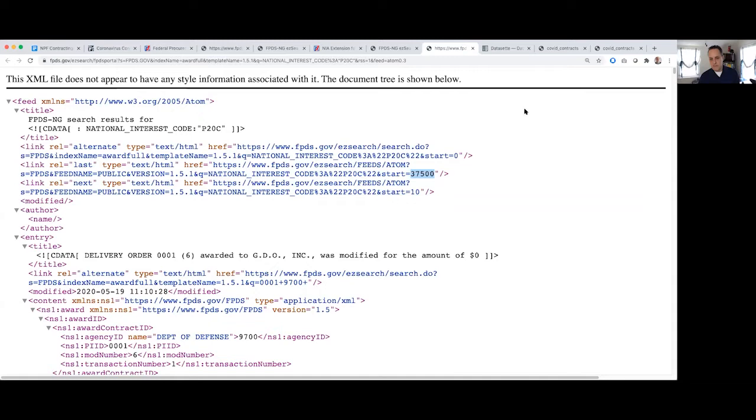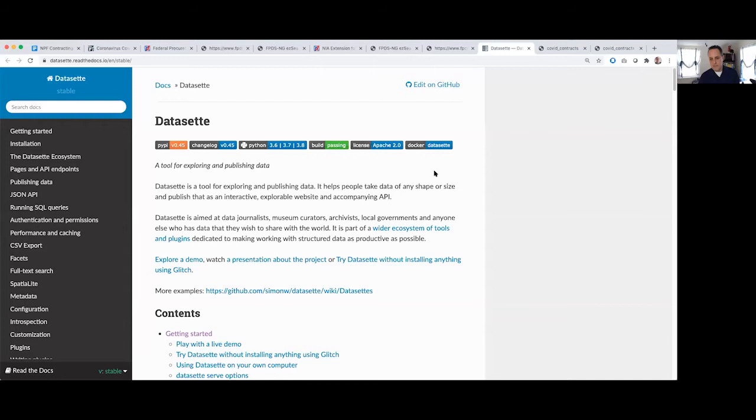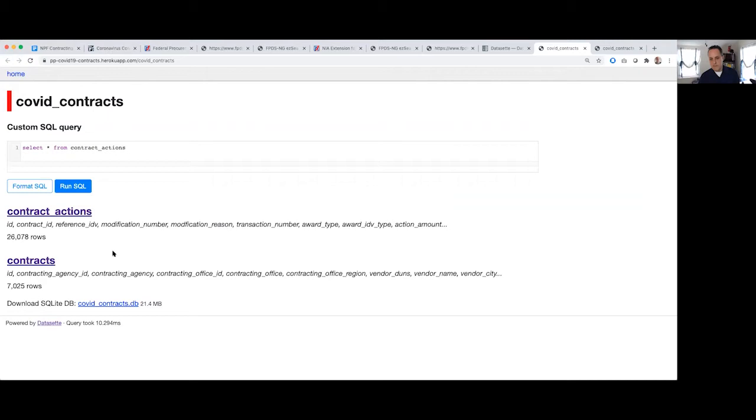And so we used a tool called Datasette, which is, as it says, a tool for exploring and publishing data. Basically you give it a CSV file, and it gives you a website that you can use to browse it. And here is literally the Datasette website that reporters at ProPublica use to find and search data. It's a database that you can search on the web, and a database that you can ask questions of.